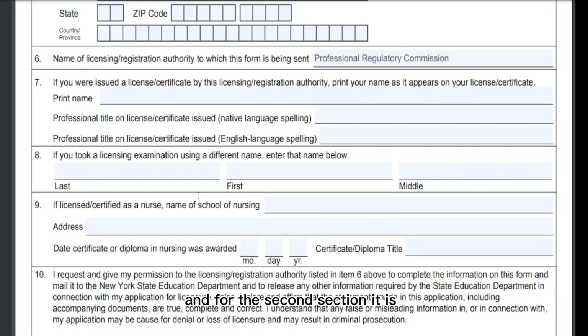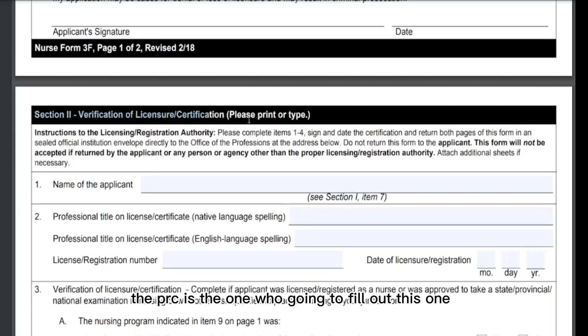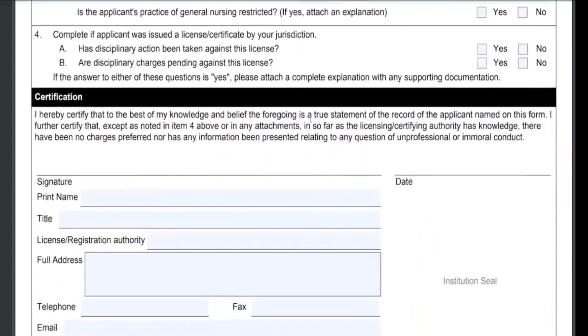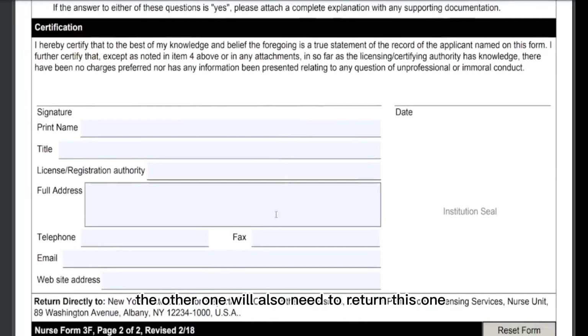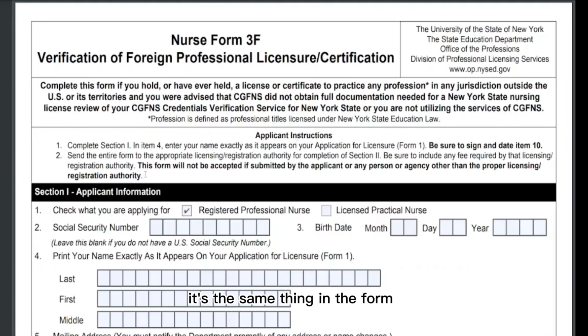And for the second section, the PRC is the one who is going to fill out this one. Once they complete the form, they are the ones who also need to return it to the address in the lower portion of the form, and make sure they are the ones who send it and seal it. It's the same thing as in Form 2, they will not accept it if submitted by the applicant or another person or agency.